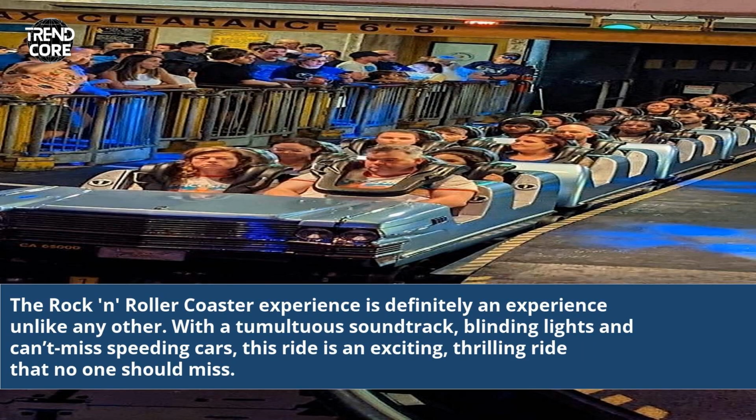The Rock and Roller Coaster experience is definitely an experience unlike any other. With a tumultuous soundtrack, blinding lights, and can't-miss speeding cars, this ride is an exciting, thrilling ride that no one should miss.